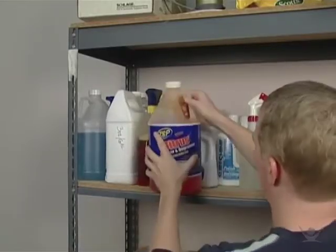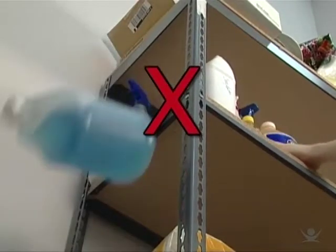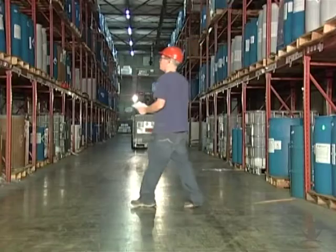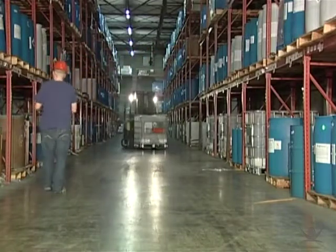Never overstock shelves. Too many containers make it difficult to find what you want and increase the chance of a spill. Aisles should be wide enough to provide safe access to the chemicals and allow for easy movement.